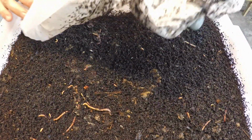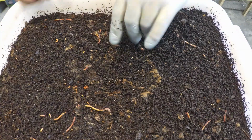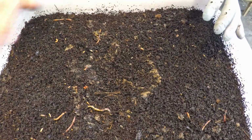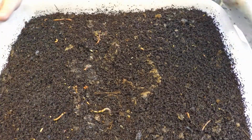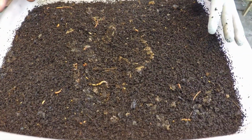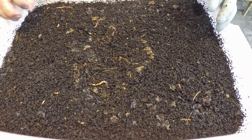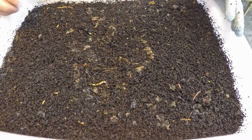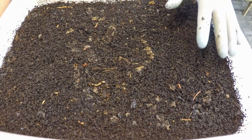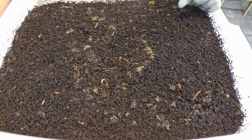I have to figure out some sort of a better solution for this so I don't end up making a huge mess everywhere every time I go to remove these plastic sheets. Alright, but let's just continue with taking care of the matter at hand. The bin has not been fed for 10 days. So over those 10 days there's been a lot of activity. You could tell there's castings everywhere, and they're piled pretty thick.